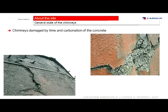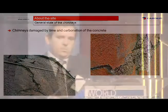The other point we had to deal with was the general state of the chimneys. By visual check, we could determine that they were badly damaged by time and carbonation of the concrete, but the obligation of process preservation led us further in our analysis. First, the diagnosis was completed by rebar analysis, ferroscan, by scanning and MRI.